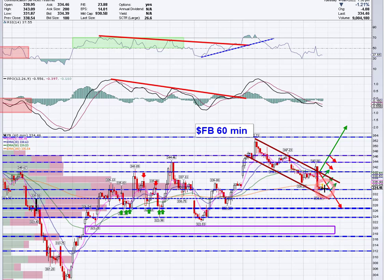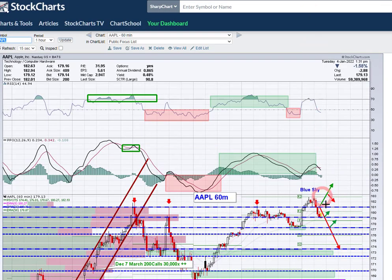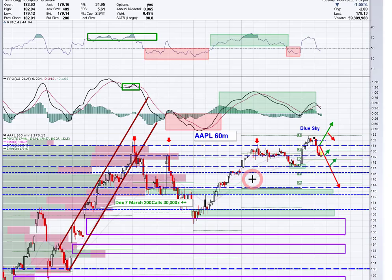That's your next level to watch, 334. That's going to be your afternoon pivot. And if it loses 334, then you've got 330, and then 327, and then 324 down below if they really, really go after it. So 334 is going to be important to watch in the afternoon session. Apple.